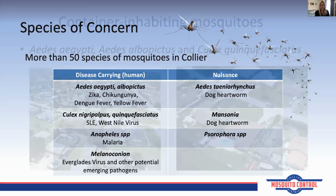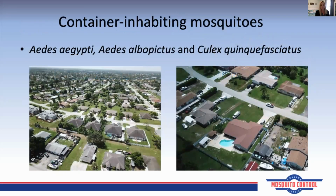Today, I'm going to focus on our container-inhabiting mosquito species, and that's going to include Aedes aegypti and Culex quinquefasciatus, and the resistance status of those particular species. These mosquitoes often produce in neighborhoods in our county, such as the one pictured here, often in areas that are not deed restricted or governed by homeowners associations. And as you can see in these images, there are lots of containers around the homes and other potential sites where these container breeders can be producing.